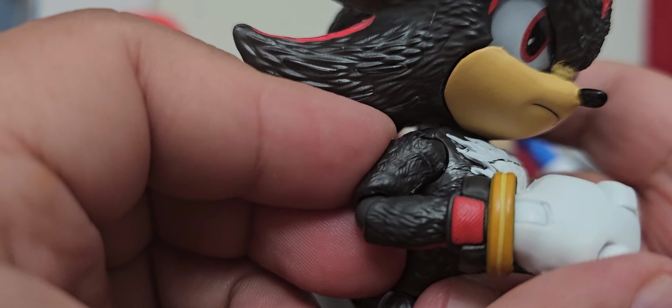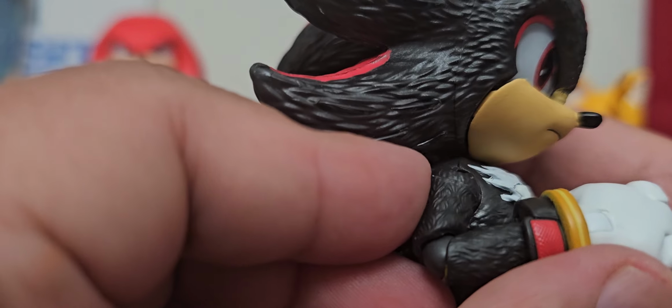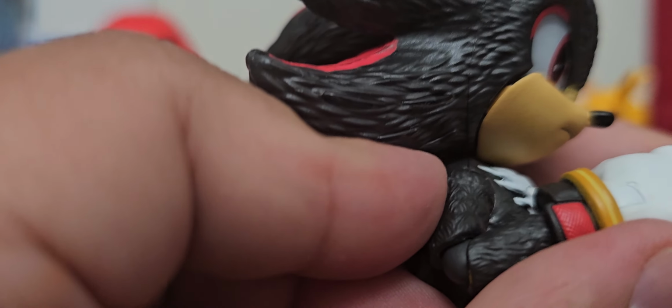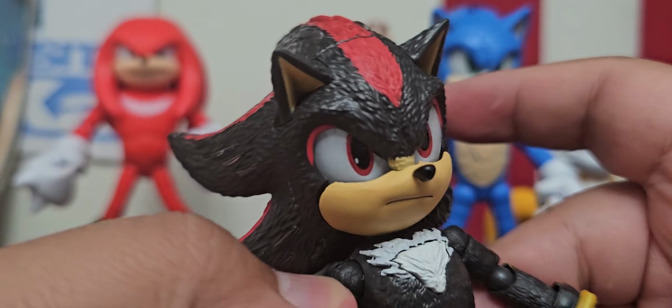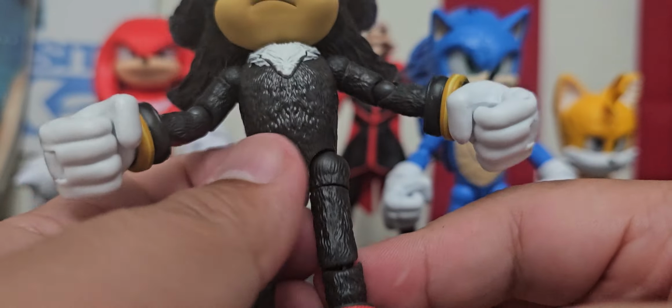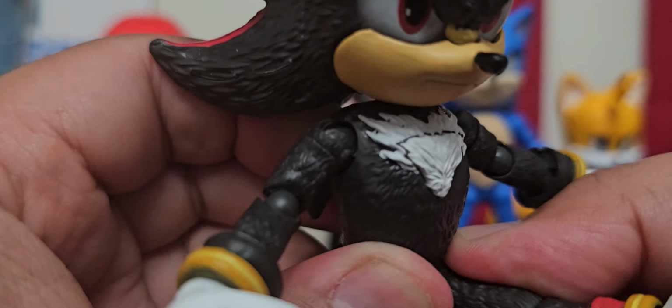You also have the plus 90-degree bend at the elbow, and I say plus 90 degrees because it goes a little bit past. And he also has the bicep swivel right here, and same thing with the left. And of course, he also has the advanced hip joints right here.